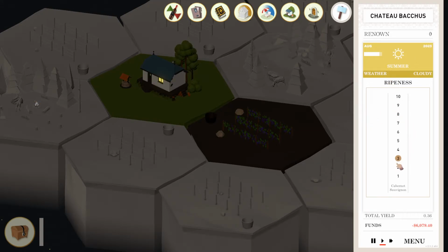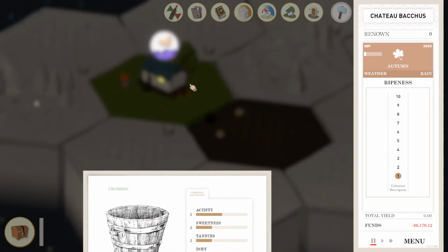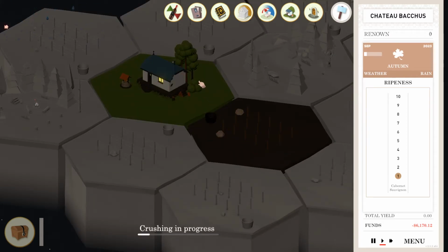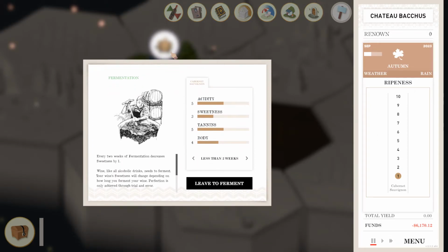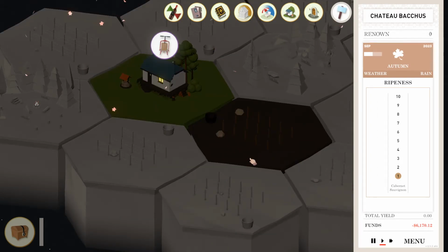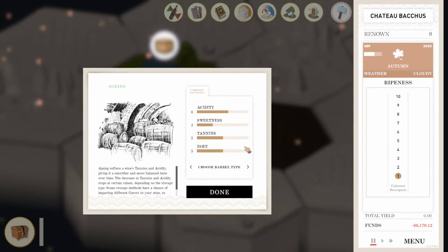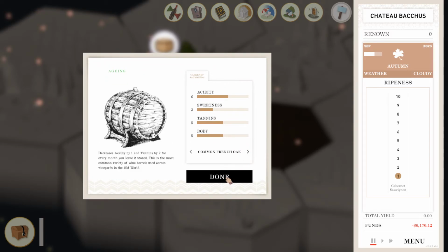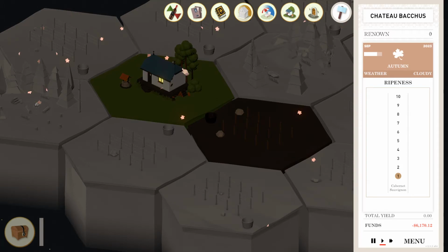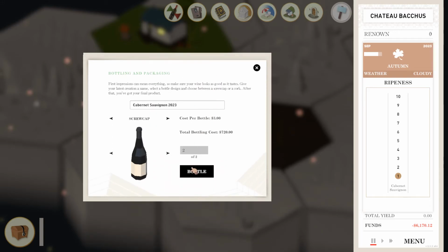All right, well, let's see. Check on this. Time to harvest! Oof. Oh, goodness. All right, let's go ahead and crush these grapes. Okay, let's do less than 2 weeks this time. We'll do a really short ferment. And begin the pressing process. And use the common French oak barrels. And it looks like our last thing to do is going to be bottling it and setting it up for the taste test.